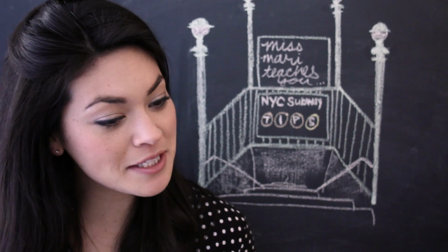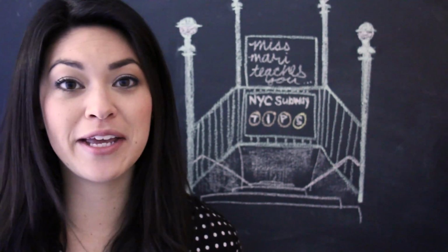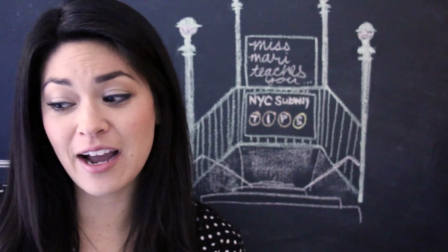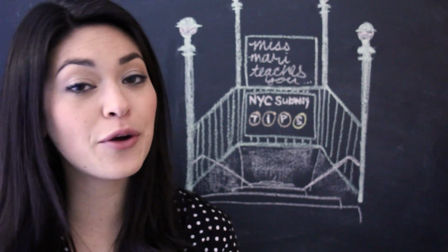Also, I really like about the subway is things like on the subway you can be productive, like you can read. So yeah, I really like taking the subway. I've found it so nice, and there's a little bit of a learning curve in the beginning, but once you know it, it's so easy.